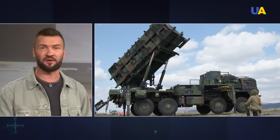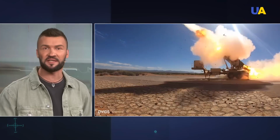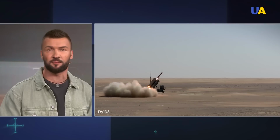And that concludes our journey through the remarkable world of the Patriot system. Today we have witnessed its incredible combat capabilities, explored its composition, and discovered the global network of nations operating this formidable defense system. The brave men and women of the Ukrainian military continue to defend the country's sovereignty and territorial integrity in the face of Russian aggression. We thank them for their service and remember that each and every weapon of war brings Ukraine's victory closer.